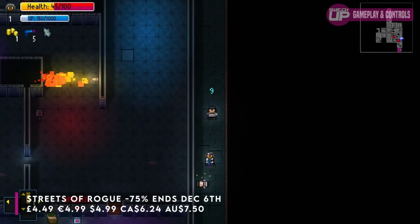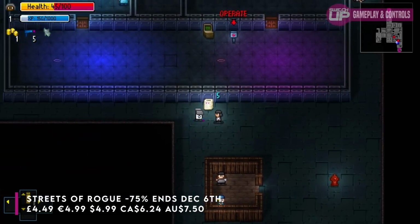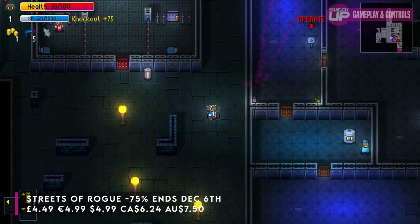Another gem then is Streets of Rogue. Now, I'm sure there's a sequel to this. If it's not out on other platforms, it will be soon. But Streets of Rogue, this is the cheapest it's ever been. It's down to £4.49, 75% off.